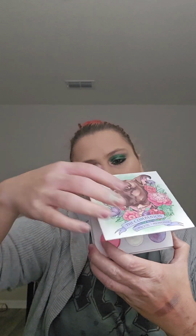What shade is that? Is that Nina? Yeah, Nina. This purple shade this year.